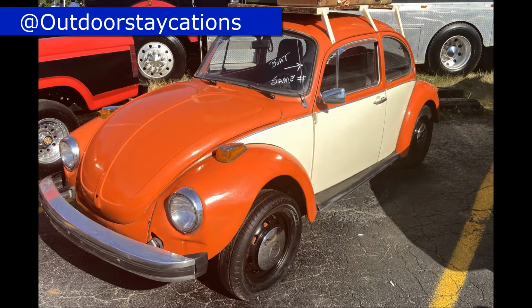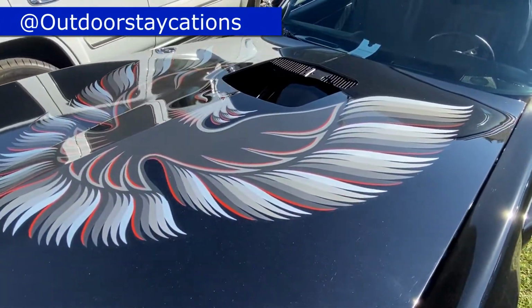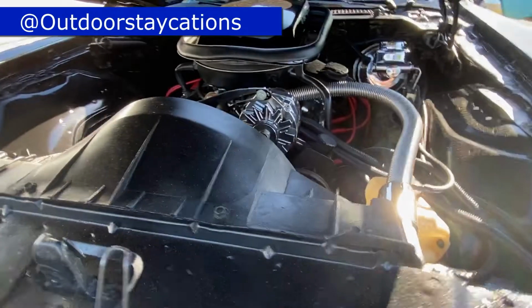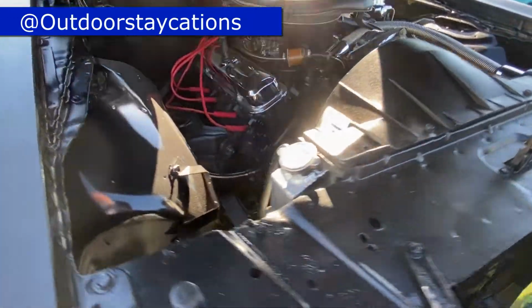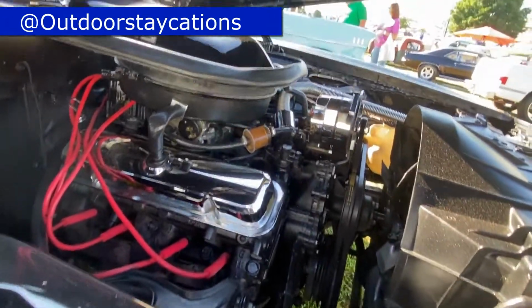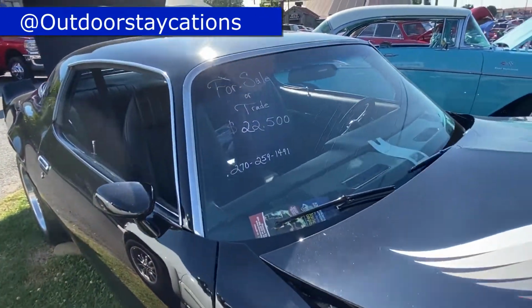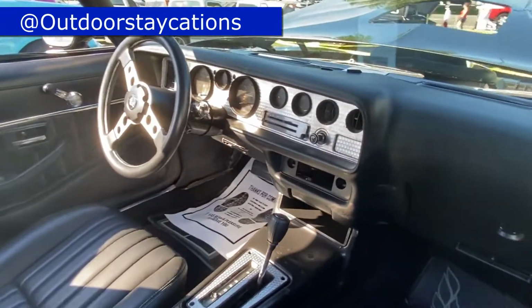I love the roof storage rack on this Volkswagen. Anyone for a game of punch buggy? This newer black Trans Am sports a 4.9-liter engine. As I said in an earlier video, I love the bird decals on the hoods. As you can see from the paper service mats on the floor, this owner keeps this car in immaculate condition. This beauty can be yours for just $22,500.